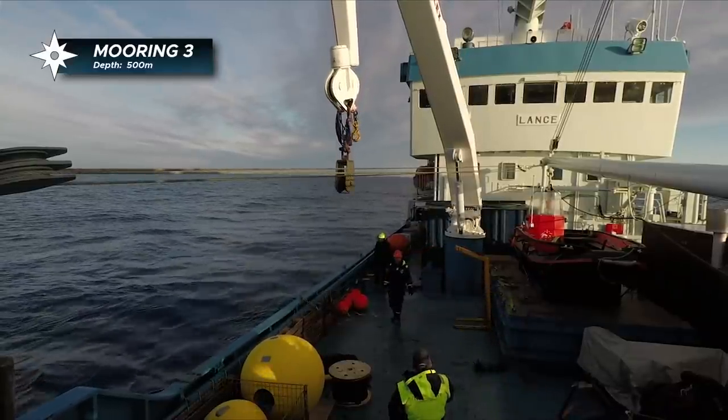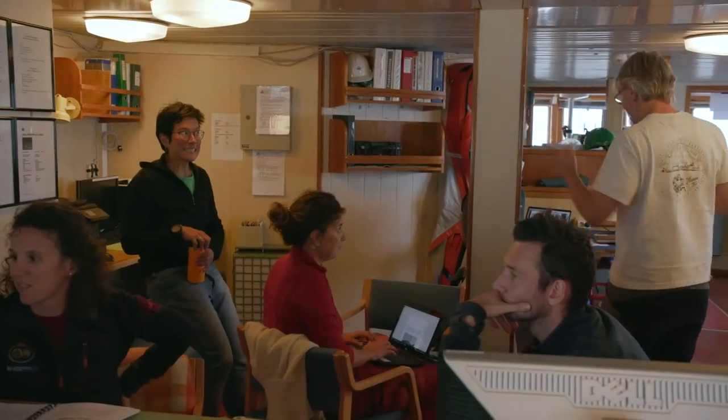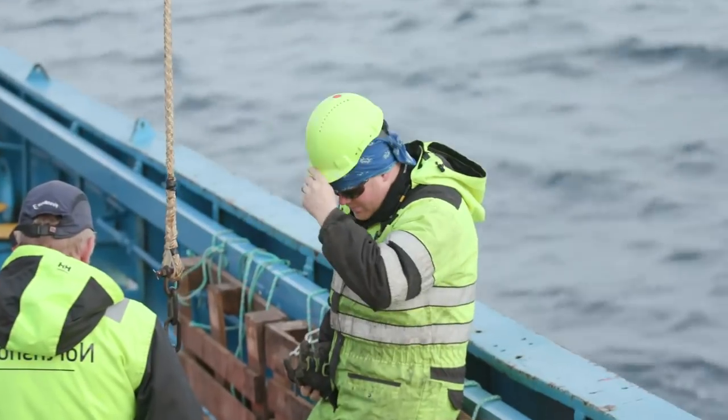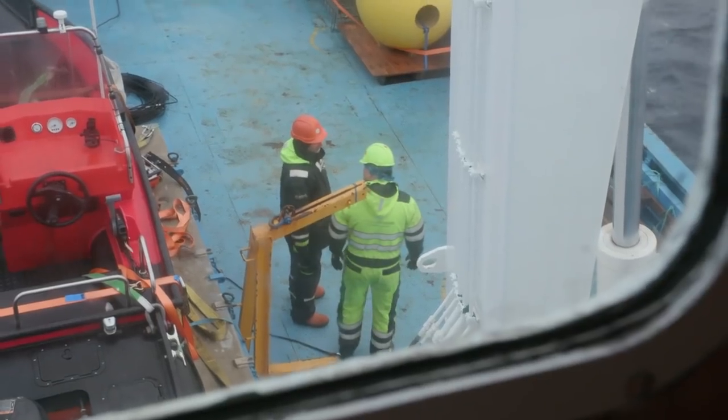So we're now at the third mooring location, and finally things are working as they should from the beginning. We can see a signal on the echo sounder. It's there, yay! They have interrogated the acoustic release at the bottom. It responded immediately, so we are now preparing for release and recovery.